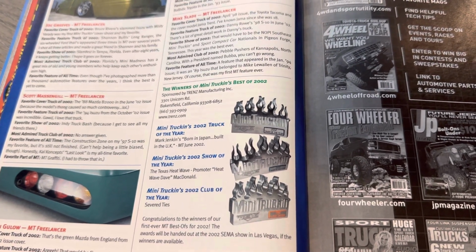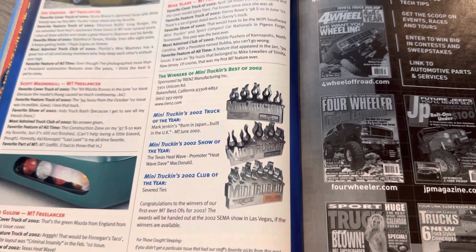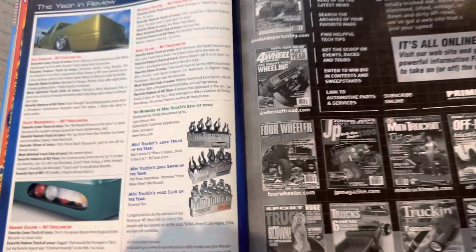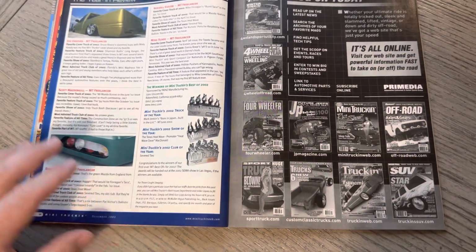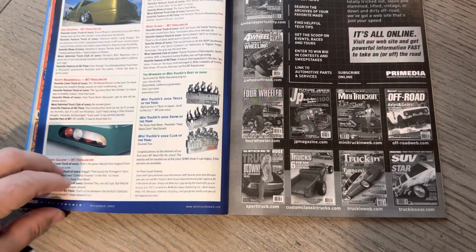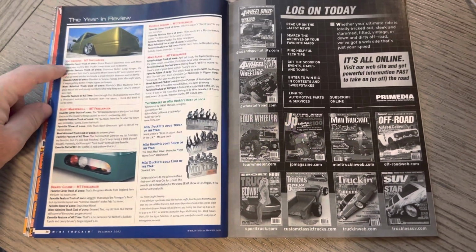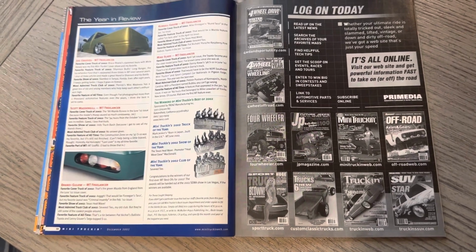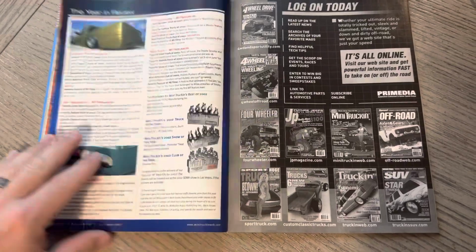And Mini Truckin Club of the Year, the club I've been in since the late 90s, was Severed Ties. So there you go. And if I remember correctly, a couple people mentioned, including Joe Greaves right here, his favorite truck, Bruce Rivera's slammed Isuzu. Of course, he shot it. But this was cool. I think they did a great job.